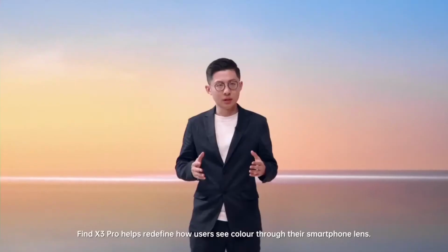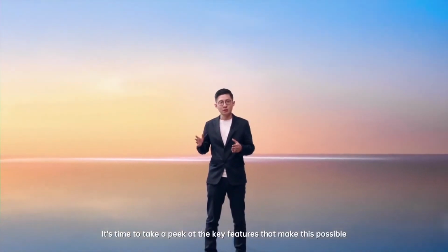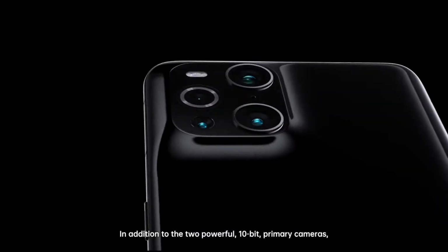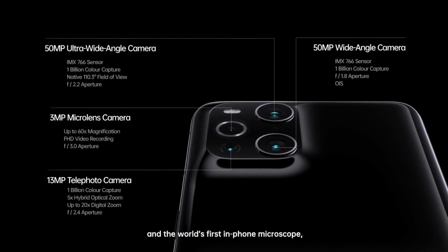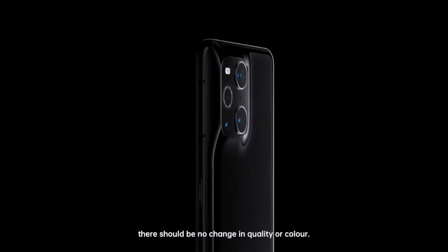Find X3 Pro helps redefine how users see color through their smartphone lens. It's time to take a peek at the key features that make this possible and set a new standard for high-end smartphone experience. In addition to 2 powerful 10-bit primary cameras and the world's first microscope, we also feature a 13-megapixel telephoto camera with 20x digital zoom to get you closer to action and frame portraits in ultra-wide and wide-angle cameras. There should be no change in quality or color.